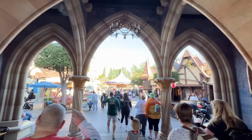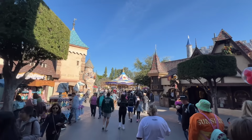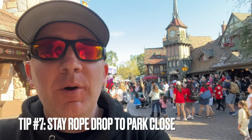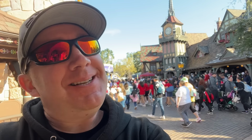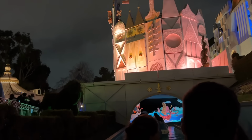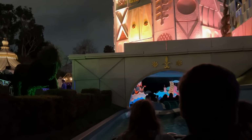Now, as we enter Fantasyland, you should be aware that no individual ride has any specific hacks to save you time. The best advice that I can offer you is to take advantage of the golden hour, which we've already briefly mentioned. What is the golden hour? Again, it's 8 a.m. to 9 a.m. It's the best time to ride rides. The second best time to ride rides here at Fantasyland is going to be 10 p.m. to close. So I highly recommend that you show up at rope drop and you stay until park close.